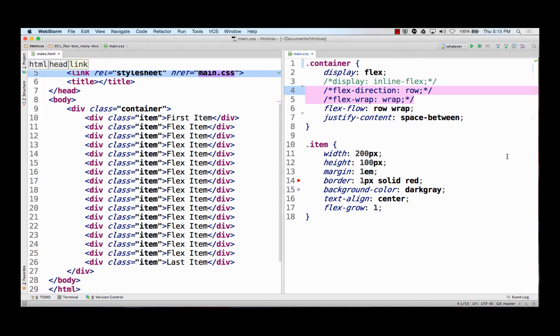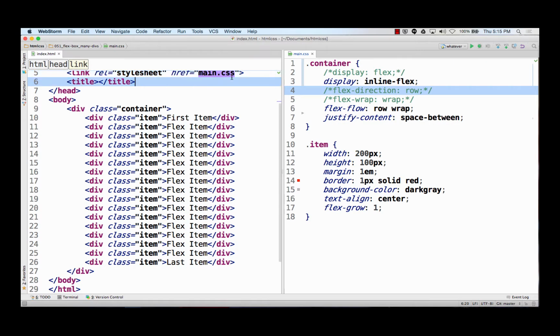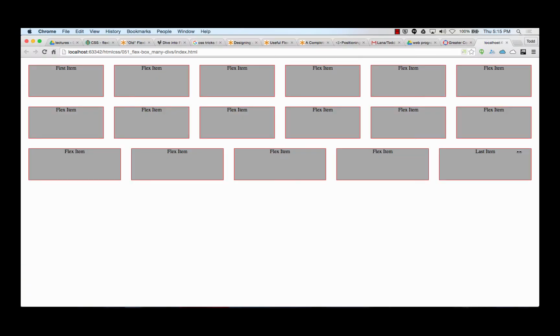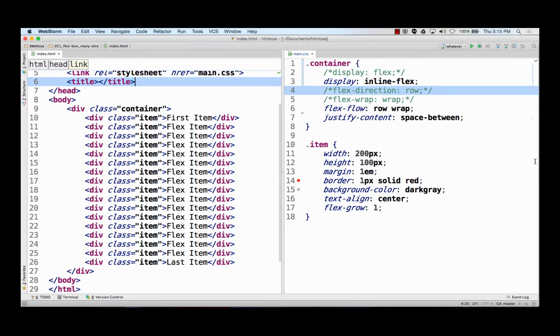Display inline flex. I don't know what that does. I haven't looked at this in a year. Pretty dang similar. We'll have to look it up and see what inline flex does.